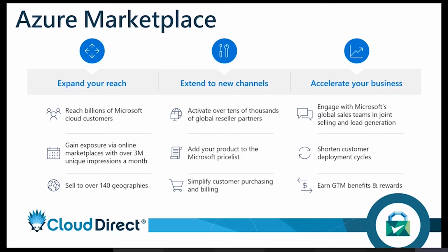You can also add your product to the Microsoft price list, which is a key factor, because anybody around the world that looks at the Microsoft price lists as part of their Azure consumption will discover your product in there. And essentially it does all of your e-commerce for you. So you can simplify your customer purchasing and billing. If a customer approaches you and says, look, I really like your application, I've got an Azure environment, I want to be able to deploy it in Azure, they can automatically do that, and all the billing is set up automatically for you to take those payments.